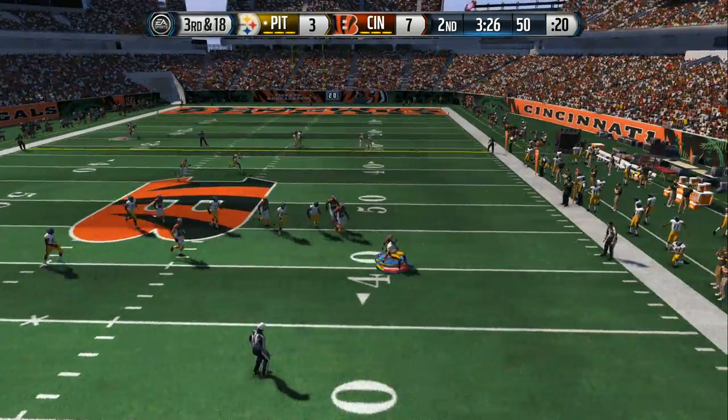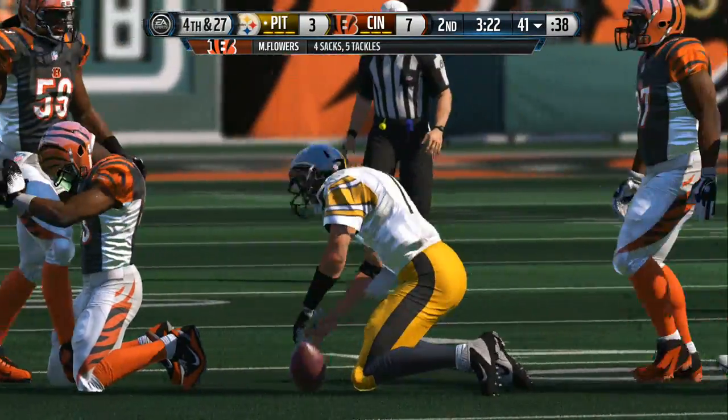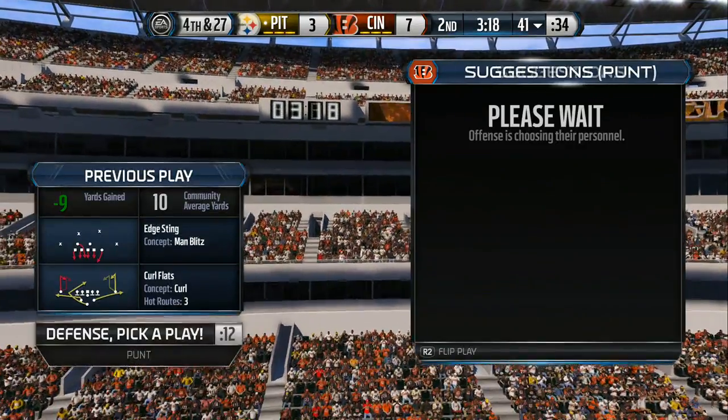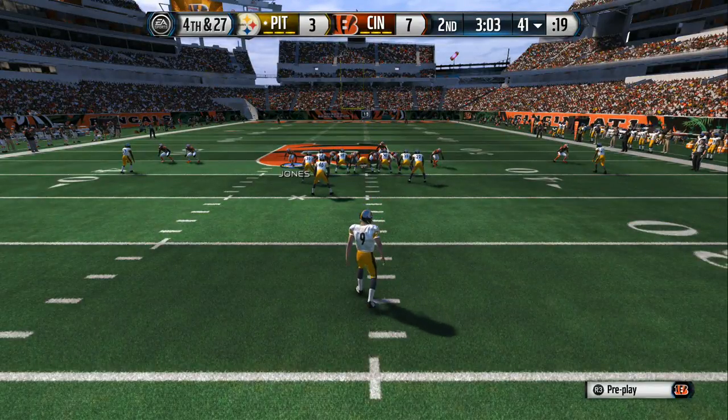Away from the pressure. Another sack. Well, you just get tired of sending three or four players at the quarterback in passing situations. So this time the defensive coordinator sends the blitz, and they are up for it. They get to the QB and get a sack.